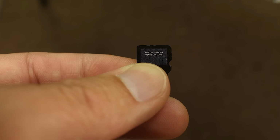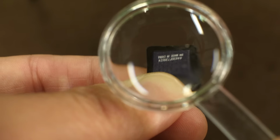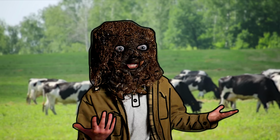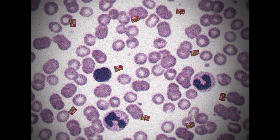And if that doesn't piss you off, try reading the tiny text on the card without a magnifying glass. You need to know this information, and it's written on this scrap of itsy-bitsy razor-thin plastic like it's Cold War spy versus spy, microscopic microfiche bullshit.